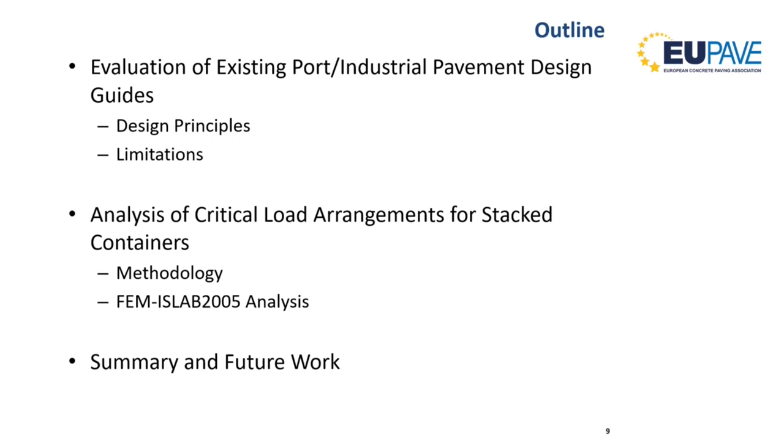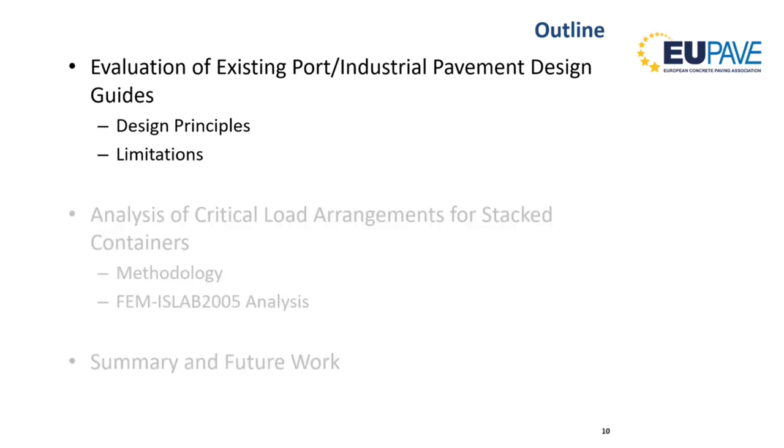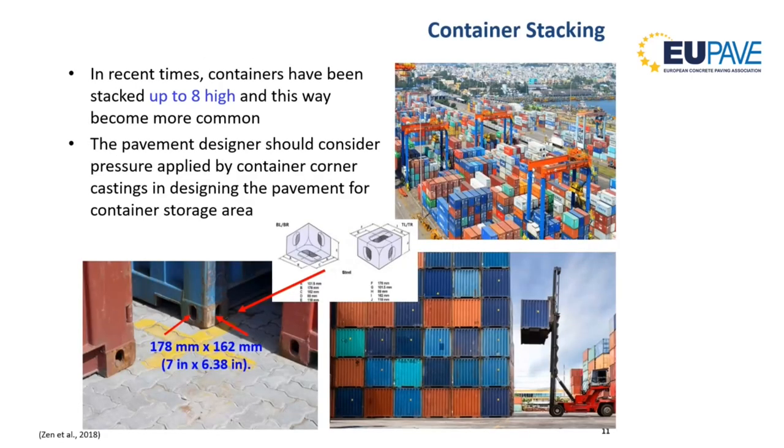As part of the outline of this presentation, our talk will be in two parts. In the first part, we will briefly cover the design principles of pavements for stacked containers and limitations of existing design manuals. Then in the second part, we will detail our proposed RCC model and analysis of critical load arrangements for stacked containers. Now, let's continue with item number one in our outline.